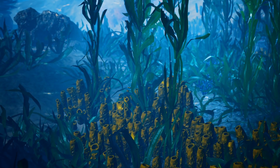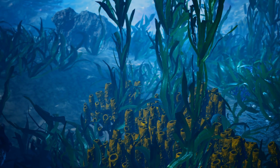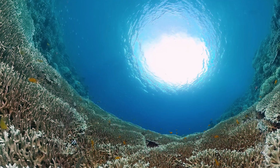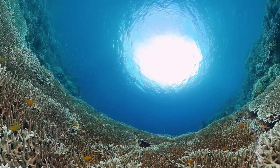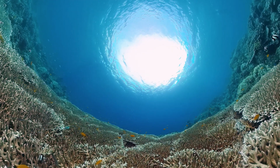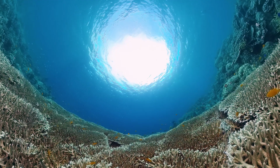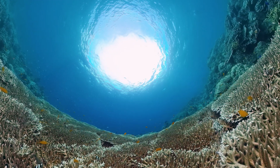Conclusion: the hidden mountains of life. Seamounts may be hidden beneath the waves, but they are one of the ocean's most important ecosystems. These towering underwater mountains support rich biodiversity, serve as feeding grounds for marine animals, and provide scientists with valuable knowledge about Earth's past and future.